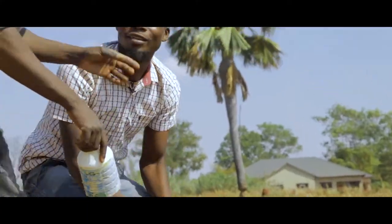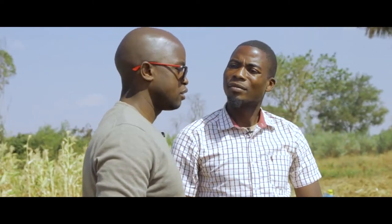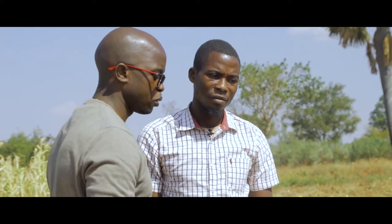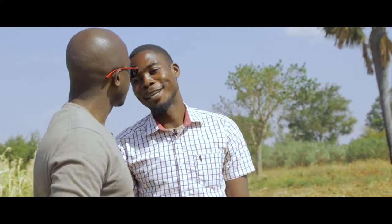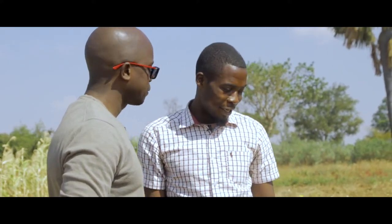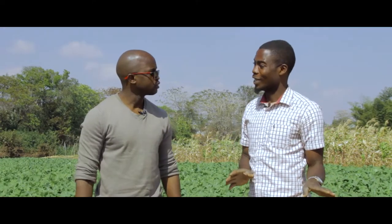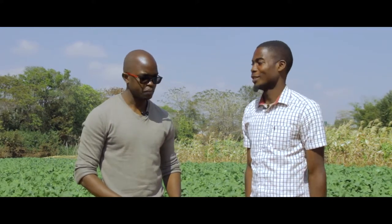Next year, let's say this zone has no pests. We continue applying the chemicals and wait for the pests to show up in the garden. Prevention is better than cure. So if the pests are there, automatically my vegetables will be affected. So to prevent it, you have to spray. You have to spray. Yes.